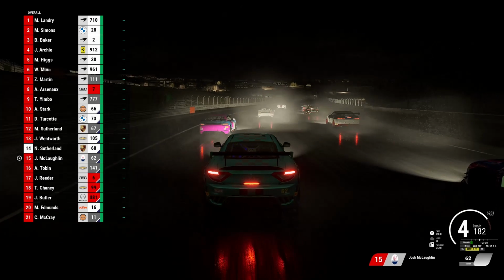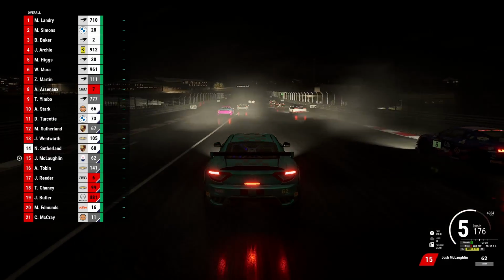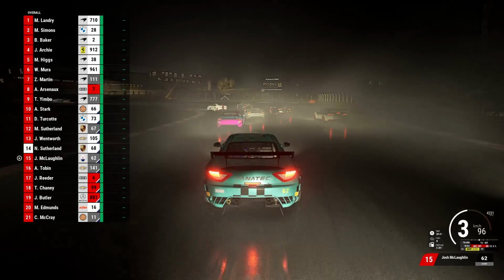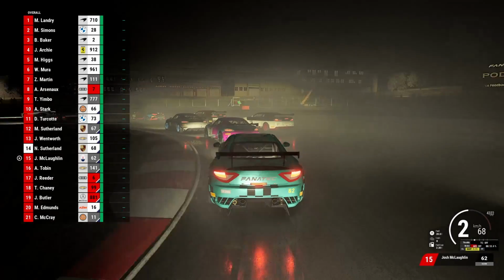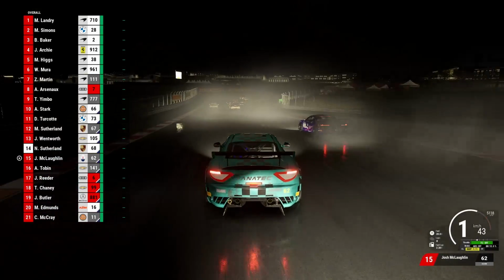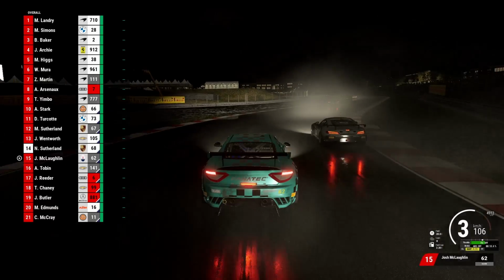Incident 3 was reviewed by an alternate steward and is a Tier 1 penalty to Josh McLaughlin. McLaughlin is following Sutherland at a safe distance into turn 1, but misjudges the apex speed. McLaughlin makes contact with their rear bumper, causing light damage and a spin to the inside. Sutherland rejoins safely at the back of the field, losing 6 positions and 6 seconds.